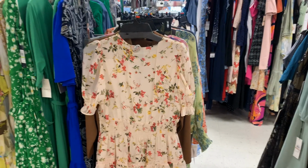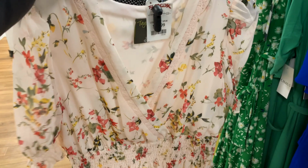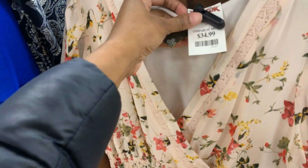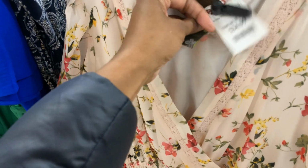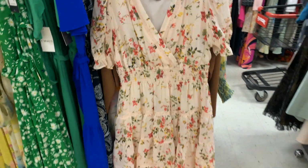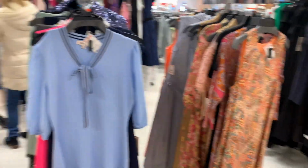This nice floral print one, so this is the back of it. So this is how the back of the dress looks, and it's a pretty pale color for that one right there. It has the V neckline. Can you see the lace trim around the neckline right there? $35 for that one right there. Super pretty, and it kind of has the tiering at the bottom if you can see it.